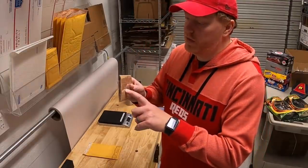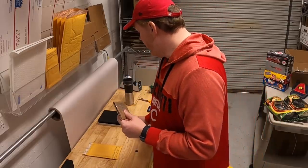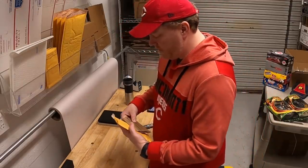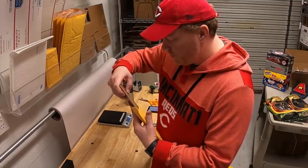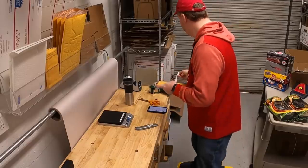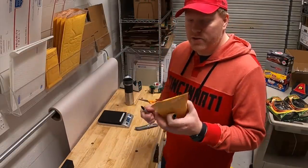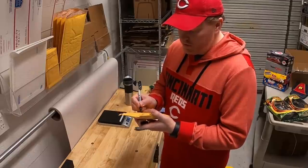The reason I'm doing this is because it's going to give it added protection and ensure that it arrives safely, and it will not add a lot of weight to the package. So I think this should still fit in this small bubble mailer, and it weighs under 2 ounces. So this will ship at the cheapest first class rate there is to ship it.